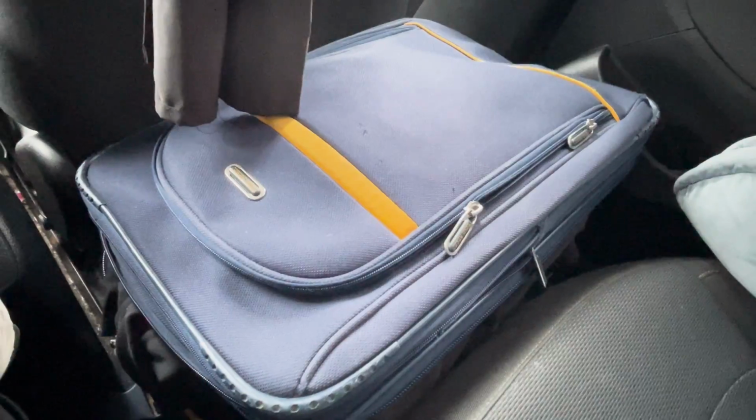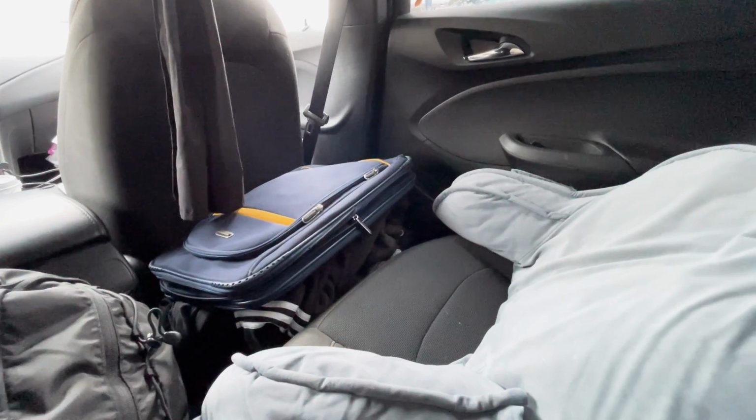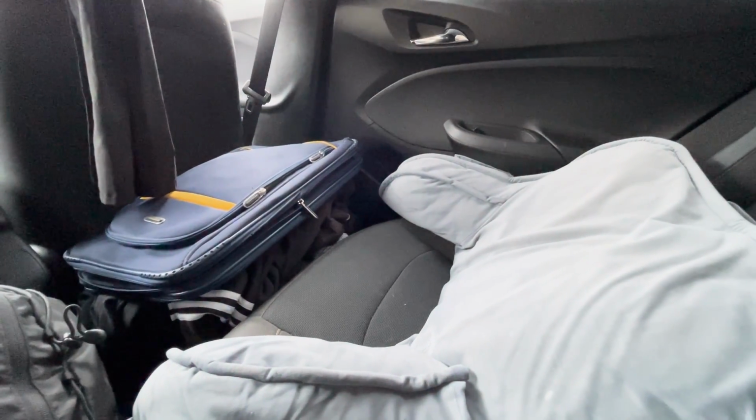Back here is where I keep my clothes. I have a suitcase back here so I can keep all my clothes in there, and it also works as part of my bed because when I fold down these back seats, I can lay across that suitcase and have just enough room to fully stretch out. Down here I have a little extra storage space. I keep a backpack, I have my toiletries bag, some extra water, and just whatever else I may need to store in here.